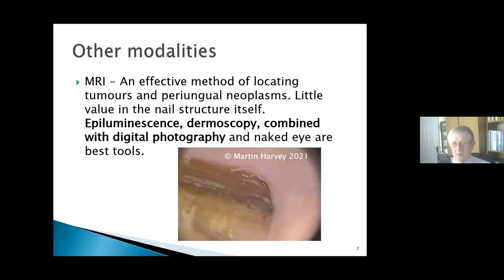Unfortunately, when I bought my dermatoscope, you couldn't get things that clipped on your iPhone relatively cheaply. So I ended up paying the best part of £1,000 for one of these, which is a DermLite. And it's a remarkable little device. You can charge it up. It's got a power pack in it.